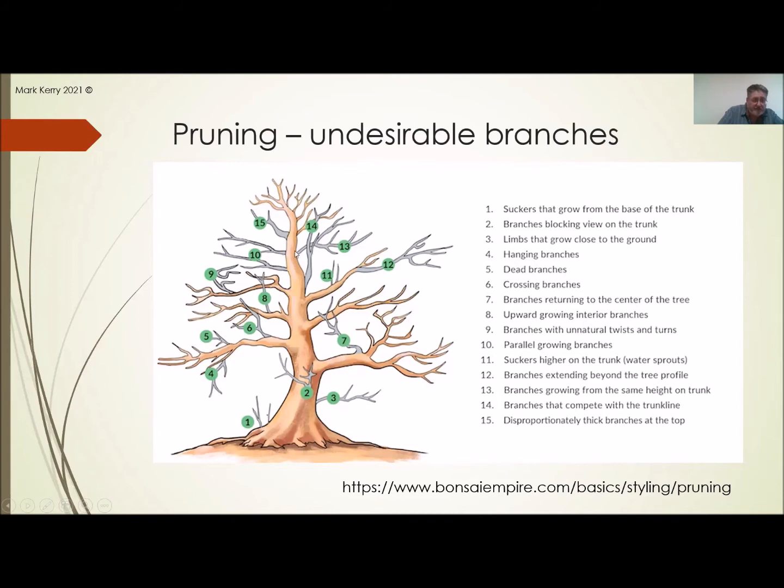Bar branches, where they're at the same level. Very thick growth, very high up the trunk. It's unnatural compared to the rest of the branches around it. Other things are a branch that comes really out of the silhouette of the tree that you're trying to do. Again, growth that's coming back towards the main trunk. So those are the main things you want to try and avoid in terms of branching.